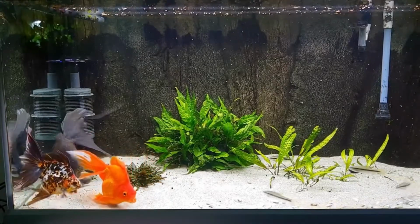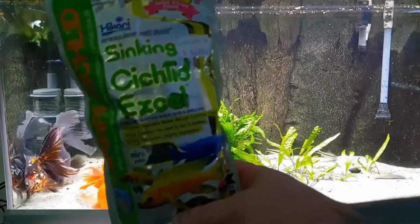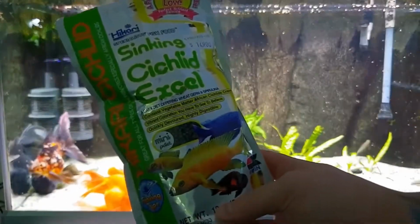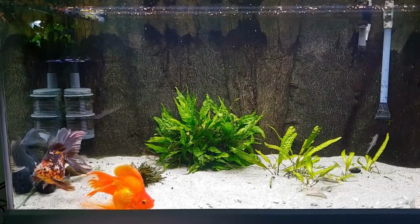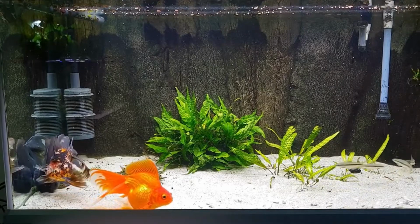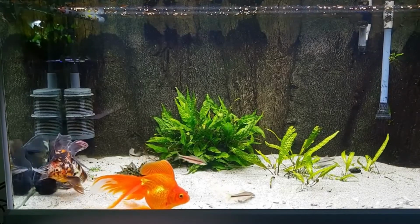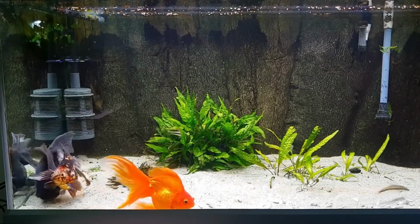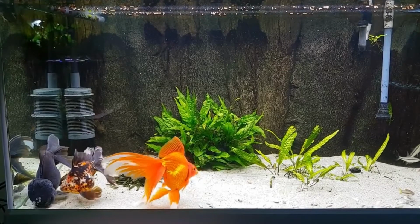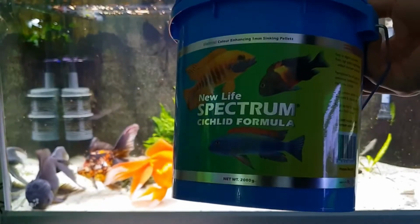And another food that's really good for goldfish is Hikari Sinking Cichlid XL. See Proteus? Yeah. So this is cheaper, but I don't know if I like it as much as the New Life Spectrum. But it is cheaper, but it also makes the water smell a lot faster. So if you want to keep a clean tank, I think you should go with the cichlid formula from New Life Spectrum. And this food is really expensive. That is why people don't like it. They think it's crazy that you buy this for goldfish.